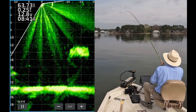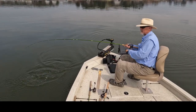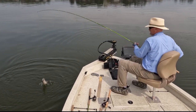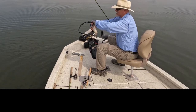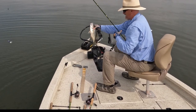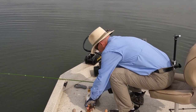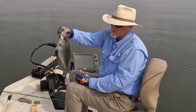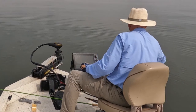There he is. He's not too happy. Today's your lucky day because I am going to let you go. Look at the size of that tub. Goodness. Let's weigh and measure. Right at 14. Big old thick toed black crappie.